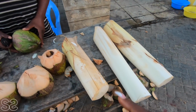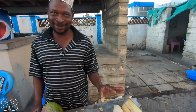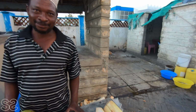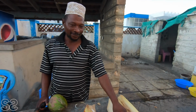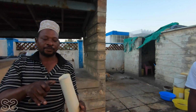It's fascinating. Please, what is this? This is the heart of the coconut. It's the inner core of the coconut. And people eat it? Yeah, most Asians come here and eat the heart of the coconut. Okay, can I have a slice? Let's just taste it. You want to eat it? Yeah. Okay, you give him 100 extra.